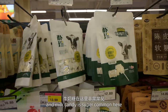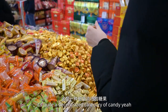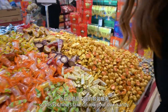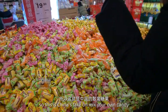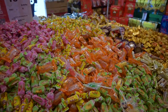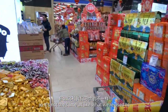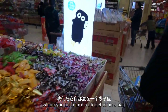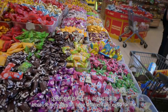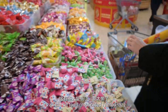And milk candy is super common here. That's not something I'm used to seeing, but here it's quite a decent sized category of candy. Yeah. So this is China's take on mix your own candy. So most of it is in individual packaging. So it's not the same as what we're used to in Scandinavia. Yeah. Where you just mix it all together in a bag. Because here they all have different prices. So for me, it's a little bit too complicated. I'm too lazy.